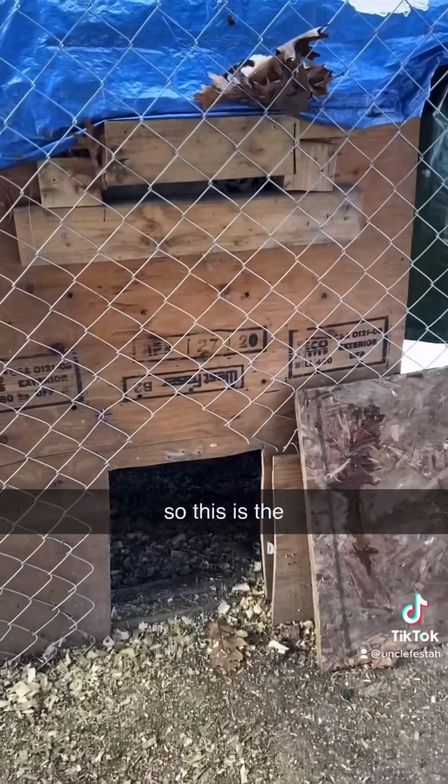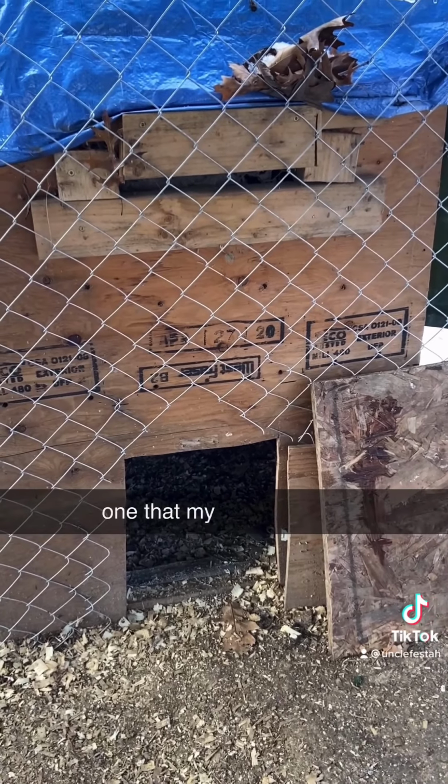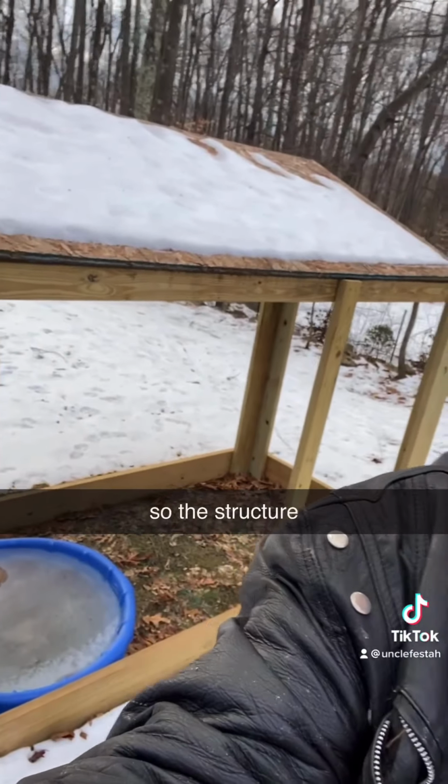So this is the big coop we have, and it doesn't look big, but it is absolutely huge. It's just one that my husband and I threw together. So the structure behind me, that was actually the duck run, but we have to turn it into a chicken coop because this structure was going to be a chicken coop that my husband built, but we can't put a roof on it because it would be over the height for the town ordinance. So we have to demolish it. And also we live near a lake, which is cool. We have lake rights. That's really awesome.